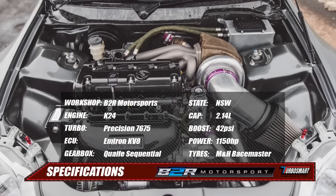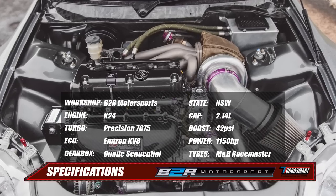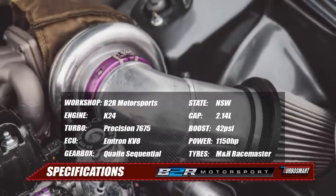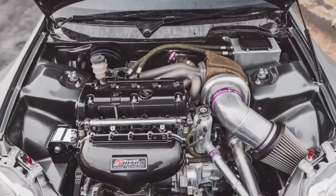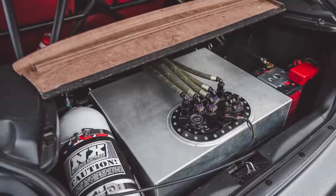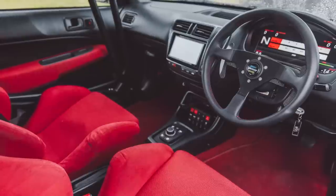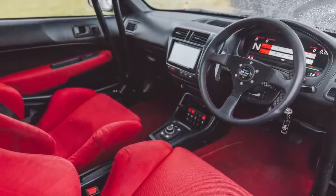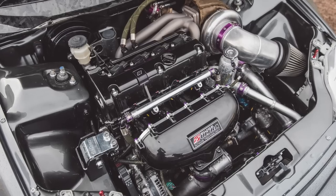The built K24 uses a Pure Fab exhaust manifold with twin Turbosmart external wastegates to feed a Precision 7675 turbocharger. There is a Pure Fab intercooler and Skunk2 inlet manifold. In the boot is the custom fuel setup and nitrous. It runs an M-tron ECU with R35 coil packs, and the guys at B2R Motorsport have made over 1,000 horsepower at the hubs.